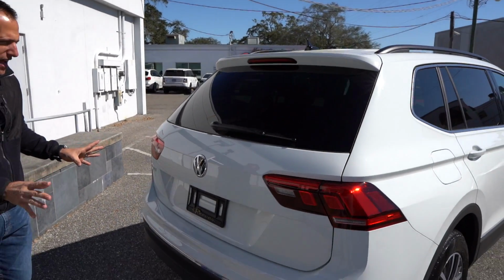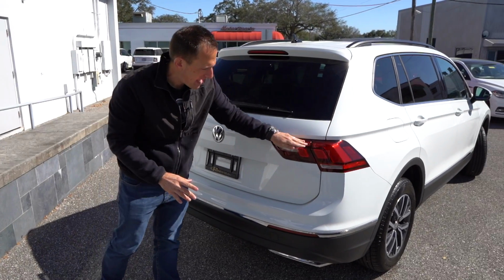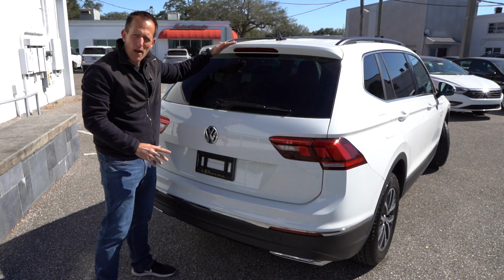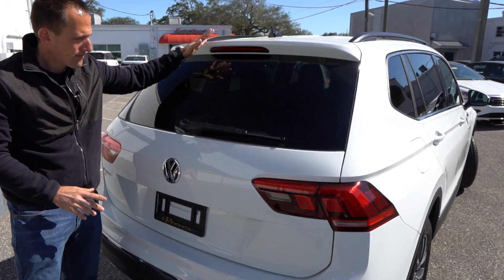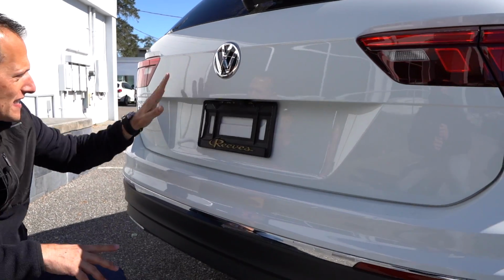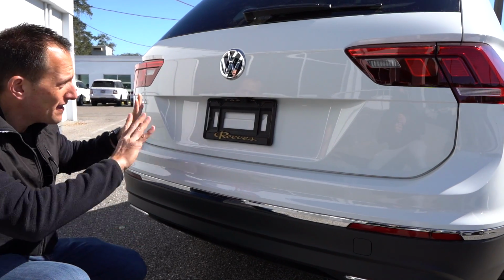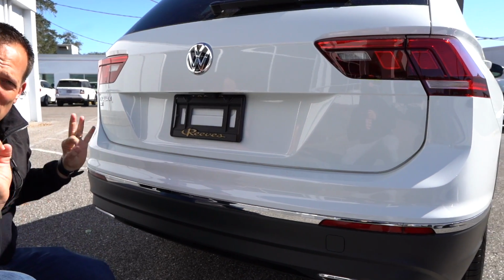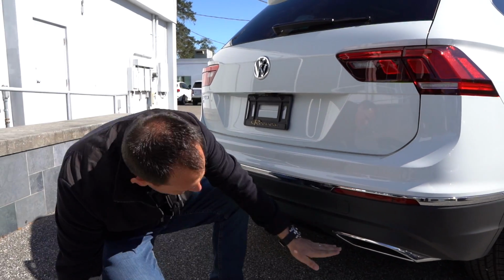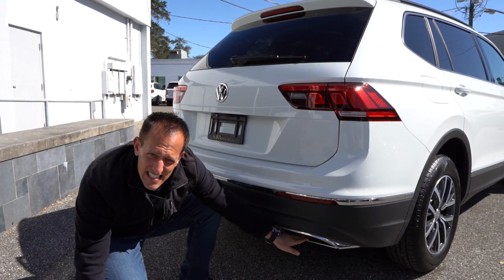And then when we get to the tail end of the business, you can see that we have the LED taillights, very, very low and stubby roof spoiler. And then as we drop our way down, there's that Volkswagen logo once again, this Tiguan SE trim, very clean, in a very German way in the back. You have some chrome trim, and then here's where the second zonk is.